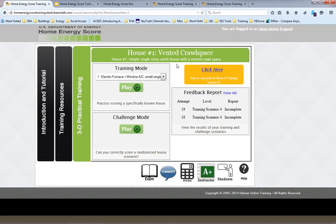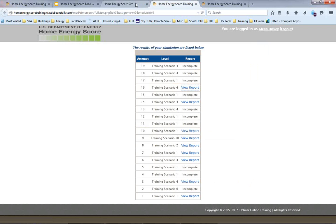So once they're comfortable with those 3 houses, then they go into the test mode where they have to score 2 houses they haven't seen. They need to score 90 or better. Once they've done that, they become a qualified assessor, have access to the tool, and can go out and start scoring homes. It takes a minute for this to launch, so I'm going to skip the step of actually launching and go to an open version of the tool.